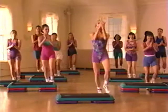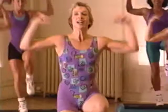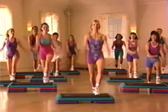Good. Now arms up. Take it up. Bicep curl, shoulder level. One more. Give me a single clap. Try to do a double right here. Good. Now you'll notice on that step touch, I'm starting a little syncopation. Try this. Good. Did you do it? Do they look okay back there? Gotta let me know.